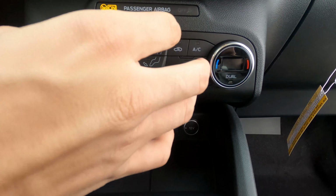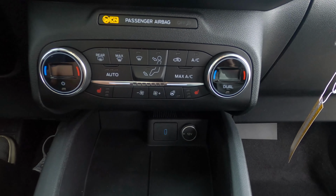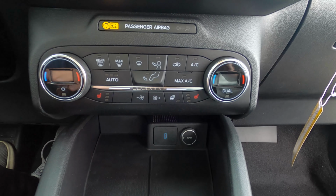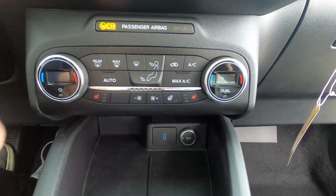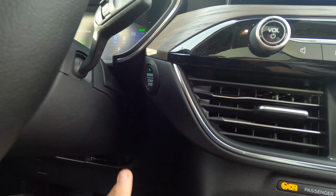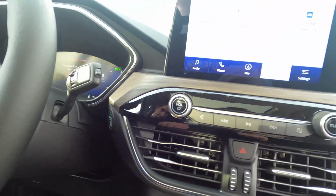I do feel a bit like Ford just kind of made a whole big plastic stack of buttons right here, which I don't like, but that's not really a major complaint. I still like it because it's very functional. Now, something interesting to note is up here, your start button is just in a very weird place. Like you almost have to push sideways to start it. Just sort of something interesting I thought I would tell you about.